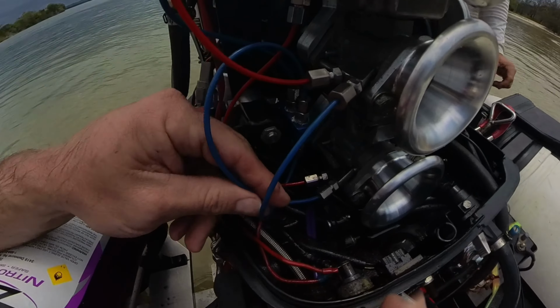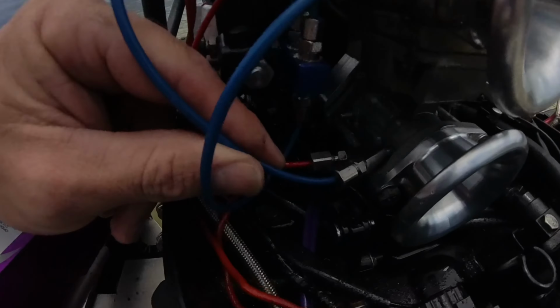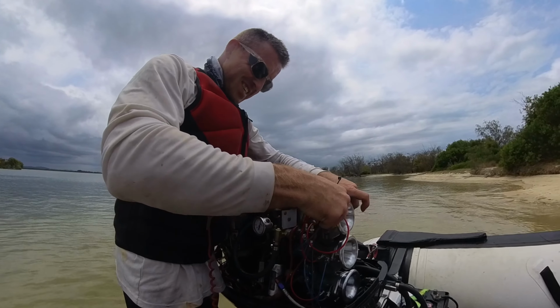Ideally it's not the best prop to be doing pencil sits with, so boats aren't boats unless you've got something going down. Got one of our nitrous nozzles, just from the vibration it's worked its way out. You know how we fix that? Zip tie life, zip tie racing, never leave home without them.